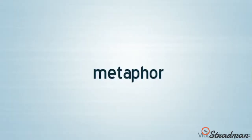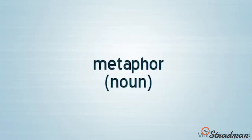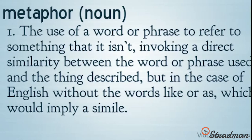I'm also going to share a bit of a metaphor with you guys to represent what it feels like to be pulled over in an R34 in the United States. Metaphor. Part of speech, noun. The use of a word or phrase to refer to something that it isn't, invoking a direct similarity between the word or phrase used and the thing described.